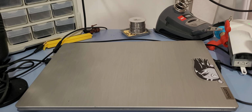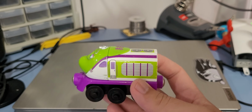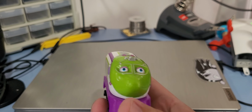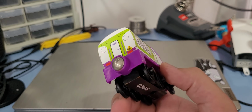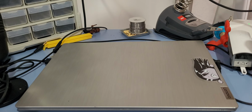Next up we have Coco. This is one of my better ones, I think. It definitely looks decent. Captures the character fairly well. The faces were hit and miss. I think hers is a bit more of a miss. But again, another one that cleaned up very well because it's white. And this is a G2512 code, so a bit interesting.